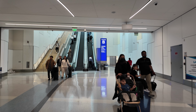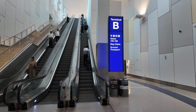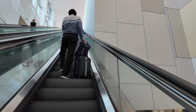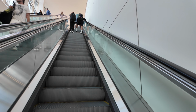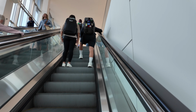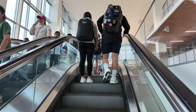Gates 130 to 159, I guess. Okay, and we're back where we started. Terminal B. Gates 130, 159. And if you're continuing on to ground transport, baggage claim. Excuse me, sorry. All right, I got my steps going in up the escalator, and we are back at Terminal B.